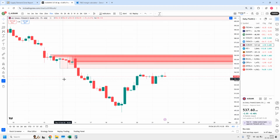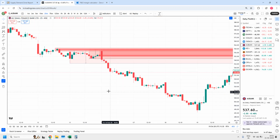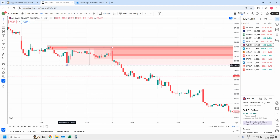We have a failed ERC as a leg-in. We have base candles and a drop, and this one is fine-tuned with the 15 minutes time frame. In the 15 minutes, drop-base-drop, and again it is also having a horizon. This entire daily zone is having a horizon. Rally, 1, 2, 3, 4 base candles and a drop candle. The 15 minutes horizon. Inside 15 we have a 5 minutes horizon also.